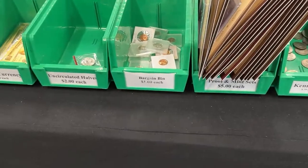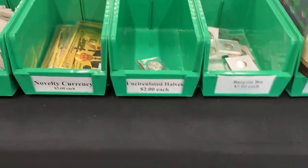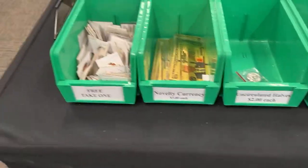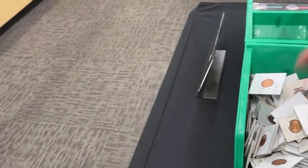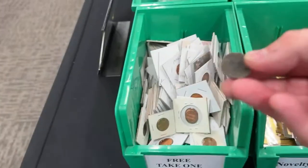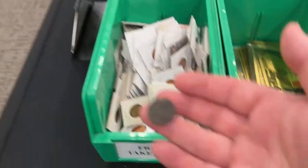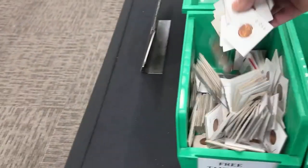Proof sets, mint sets, $5 a piece. I got a bargain bin, uncirculated half dollar bin, novelty currency, and then I have a free bin. Usually it's modern coinage. Sometimes you'll find no-date buffalo nickels, no-date Liberty head nickels. What are these here? Yeah, it's a really hailed out Liberty head nickel, but it's free. Whenever you're in, you can take something out of the free bin.